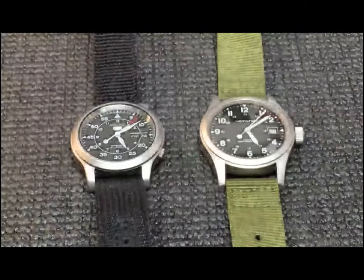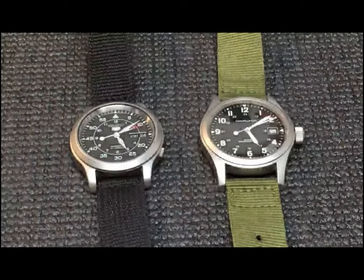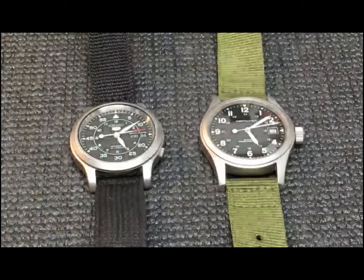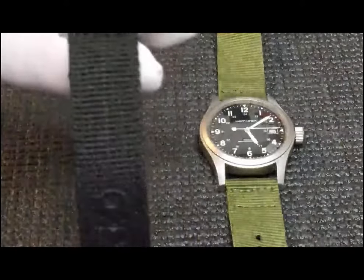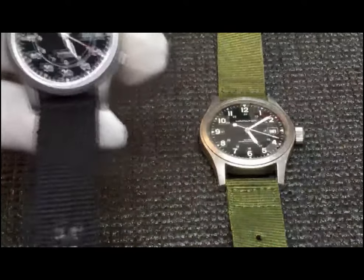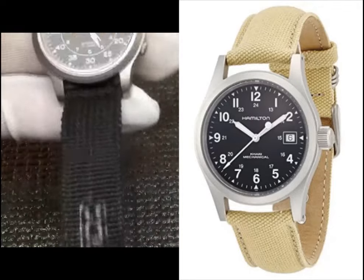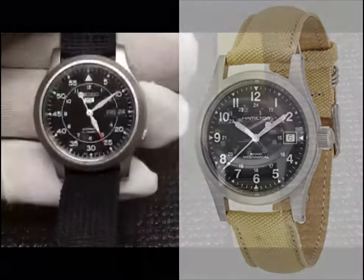What don't I like about the Seiko? Well, it's got kind of a cheesy strap. Now, if you look at the picture above shortly, you'll see the original strap that came with the Hamilton. That's also cheesy, so I'm not sure which has more cheese, but they're both in the cheese category.